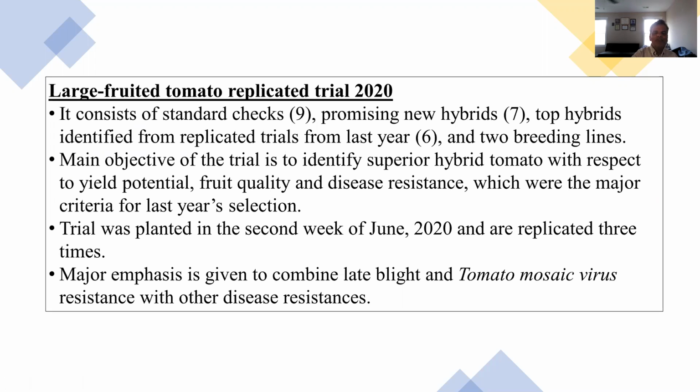This year in the large fruited replicated trial, I have 24 different hybrids planted with 3 replications. Among the 24 hybrids, 9 of them are control hybrids, 7 of them are promising hybrids from the observation trial, and 6 of them are new hybrids. They are identified based on the replicated trial for their excellent yield and horticultural traits selected from the replicated trial last year, and two of the genotypes included are breeding lines.